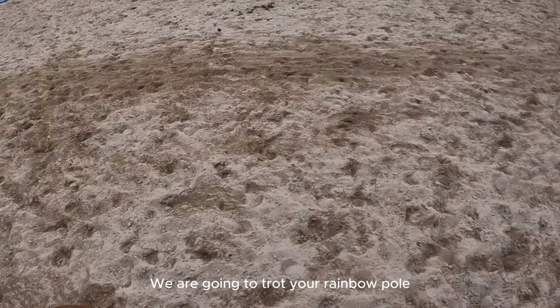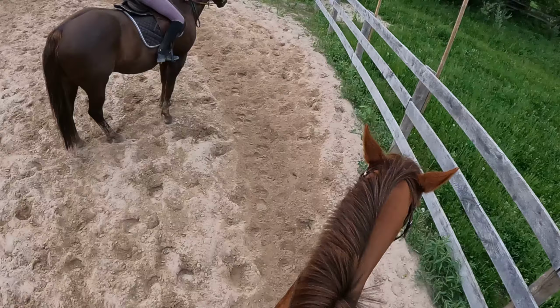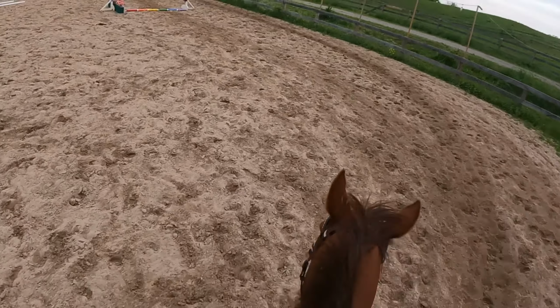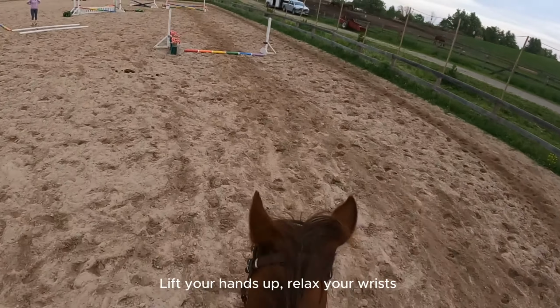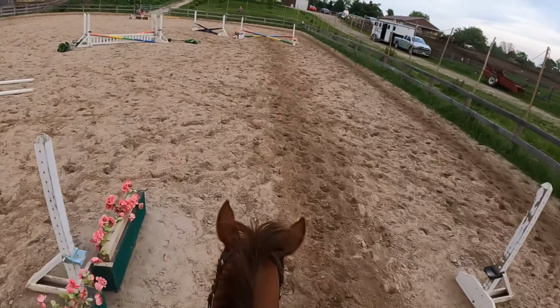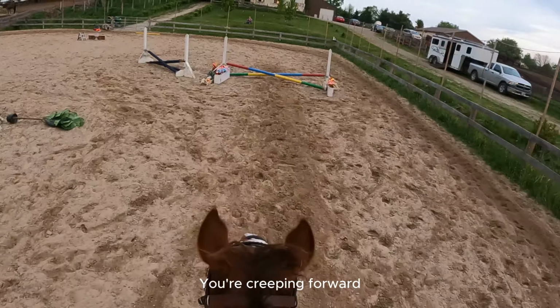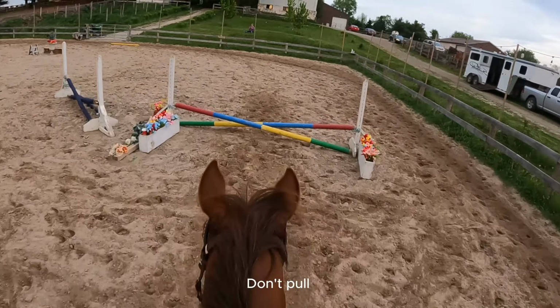Cross your rainbow pole. Keep pointing back to... So now we are moving on to jumping. So let's see how we do. Lift your hands up, relax your wrists. Relax your arms. Heel down. You're creeping forward. Don't pull so much. Don't pull. Relax.